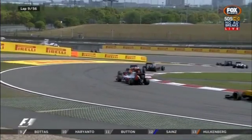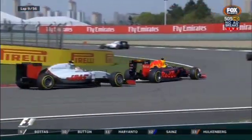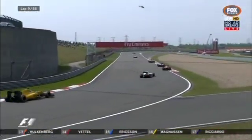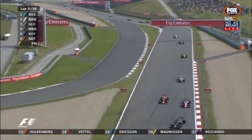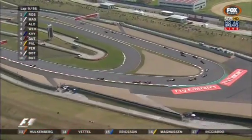Now we go to Gutierrez, who has Kvyat on the inside, and Kvyat's made that move, and he's put himself, the Russian, now up into 5th. Rosberg continues to lead from Felipe Massa and Fernando Alonso and Pascal Wehrlein, who was getting interested in the McLaren going into turn 1 as well. Wehrlein is having some great starts in his Formula 1 career, but he's under pressure now as Kvyat goes down the inside. Good move there from the Russian.